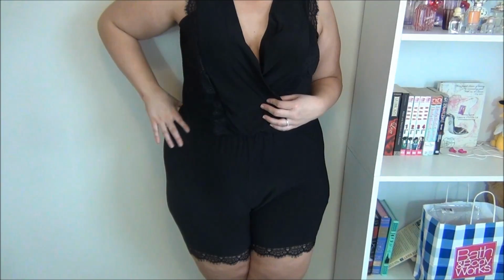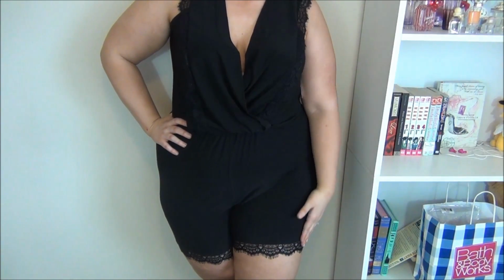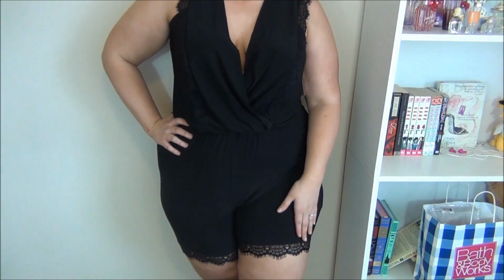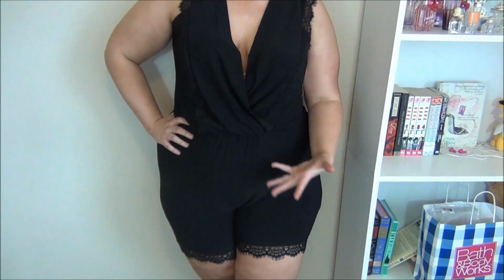black shorts on bottom. I've never owned a basic black romper, and I feel like it's like a little black dress but more casual, so I just thought it would be really fun. And I really like the lace details as well. I just feel like that makes it a little bit different and sets it apart. I do think this romper is really cute and really classic. I like the way that it hits on the knee, and I think that the lace gives it a little bit something different than your traditional black romper.